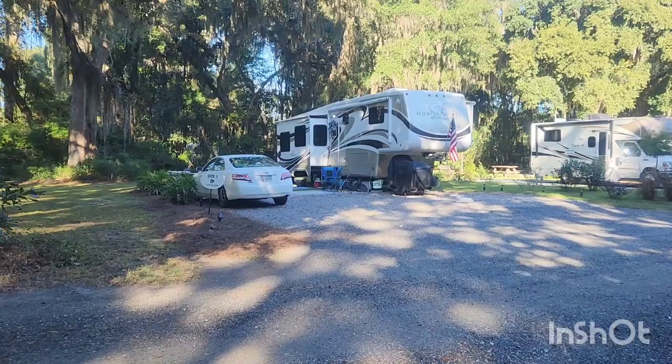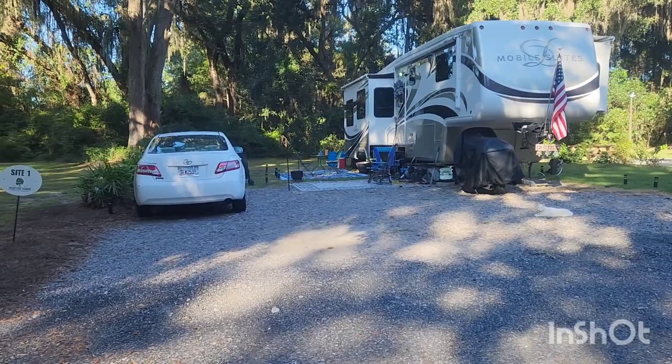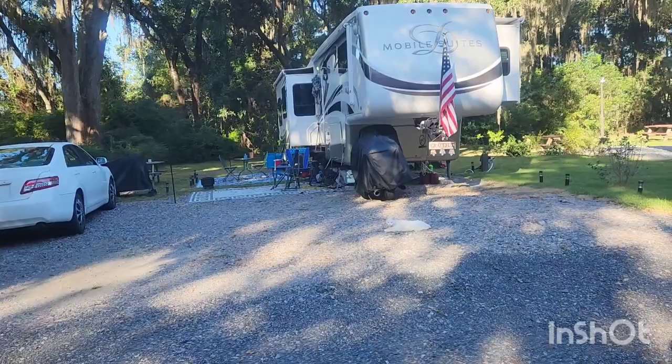So this here on the left is site one. All the sites are very long. We have plenty of room. That's site one right there. You can see at the back, they still have a good amount of room and they all have a decent amount of shade with all these beautiful trees.